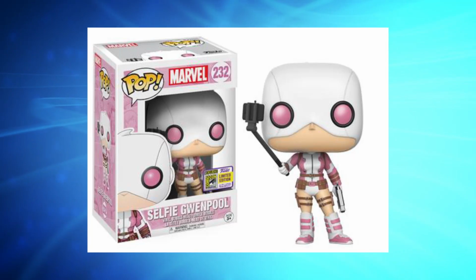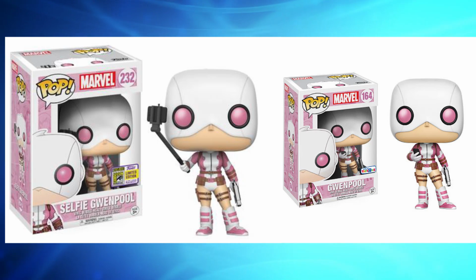So the reveals that we got were Windpool with selfie stick. Now, this one isn't a whole lot different from the Toys R Us exclusive. The Toys R Us exclusive was basically the exact same thing. She was holding a cell phone and her pistol. The SDCC one, she's going to have a selfie stick, so her cell phone will be on a selfie stick. Not a gigantic change there.